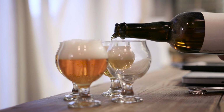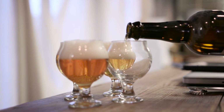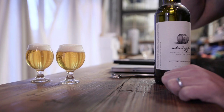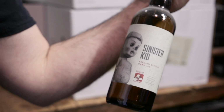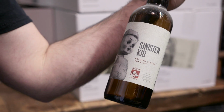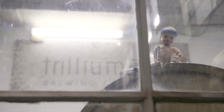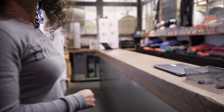There's a story behind every sip of beer the brewery has ever created, from the romantic to the downright creepy. Like Sinister Kid, a Belgian strong dark ale inspired by a particularly terrifying doll found in the rubble when they renovated the brewery. Buried in this space right here. The creepiest part is the eyes still work. Oh, the eyes work, and they're very upsetting.